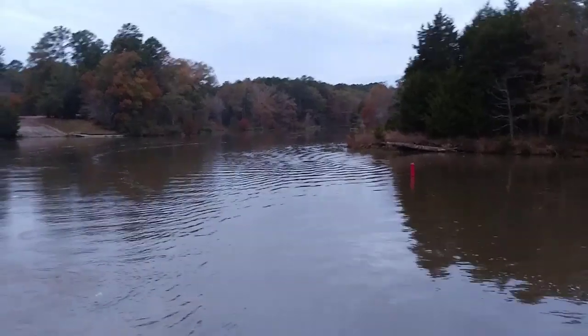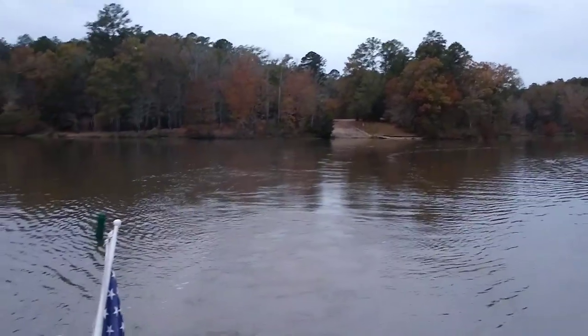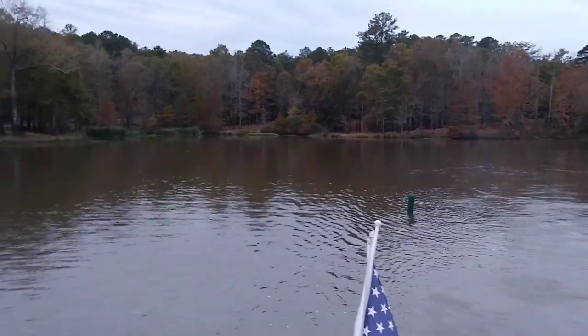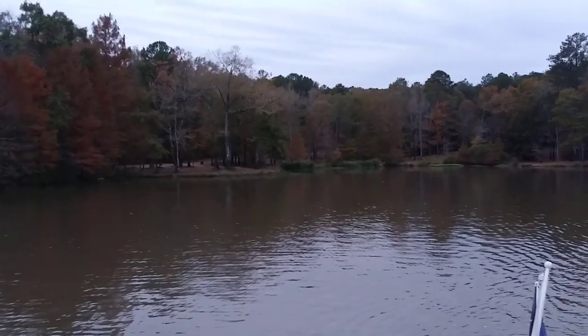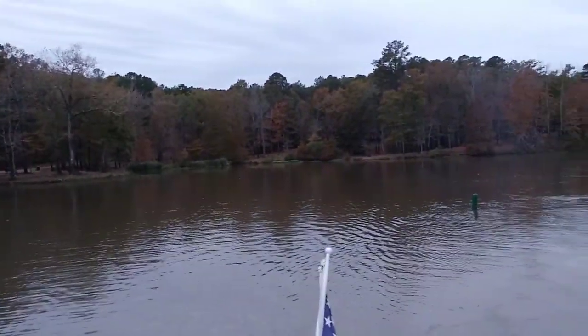So we got up really early and left that anchorage. It was cloudy, but not as cold. Leaving the anchorage, we tracked out our breadcrumbs. We were the first in, so we were the last out. Followed the other boats, and we're on our way to the Heflin Lock downstream.